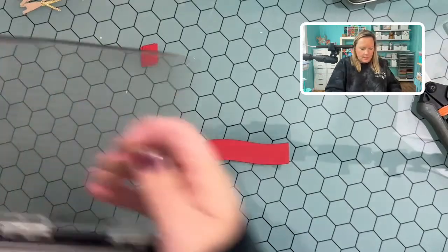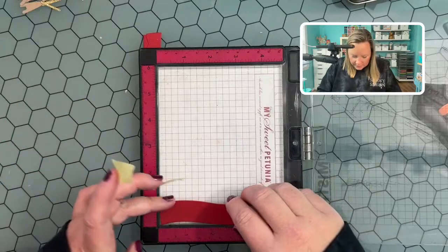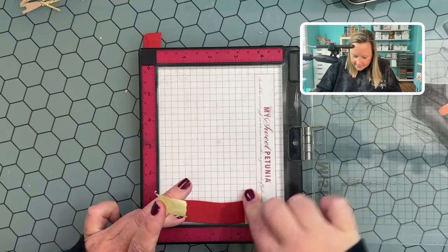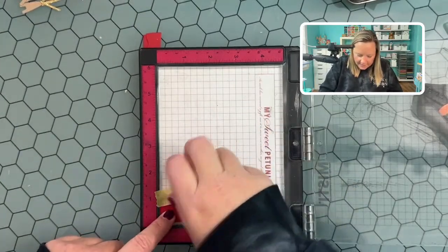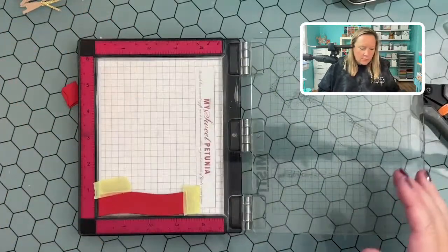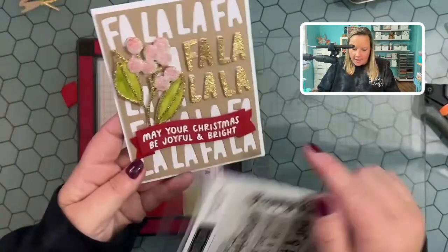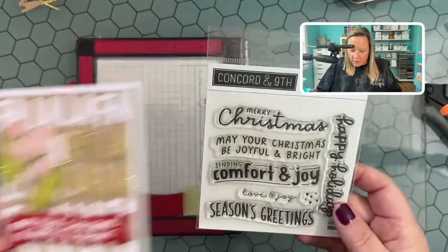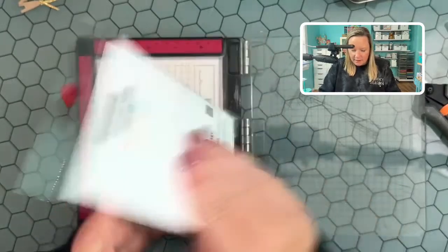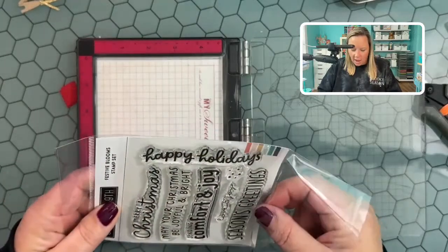Okay. So we're going to do a little bit of white embossing, which I think looks really nice for the holidays on red cardstock like this. And so I'm putting my banner in my MISTI. I need to clean my grip mat, so that's a hot mess as well. And so on the original card, I did May Your Christmas Be Joyful and Bright. This time, I think I'm going to do just Merry Christmas. Let's switch it up because there are so many fun options in here.